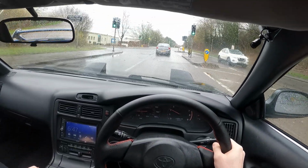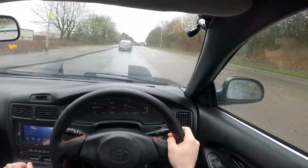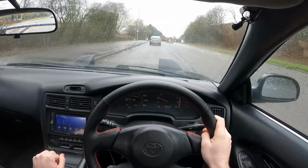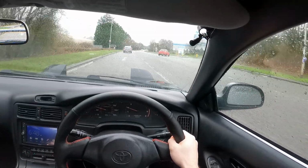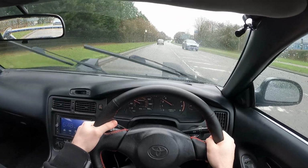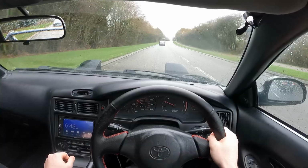Only thing needed at the moment is some new speakers, not because I want loud sounds, just because they're all blown. This doesn't have any sort of premium sound system or anything like that, so it is really quite a basic sound system. The rain seems to be letting up a little bit at the moment.